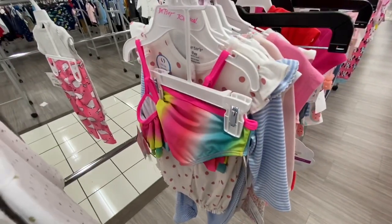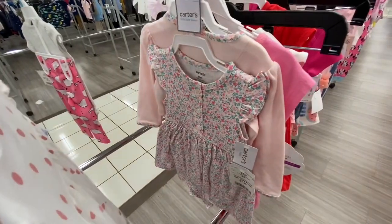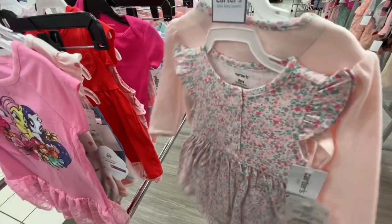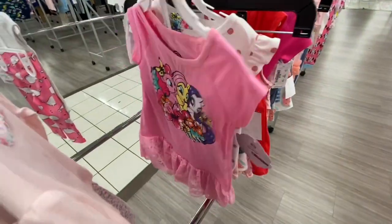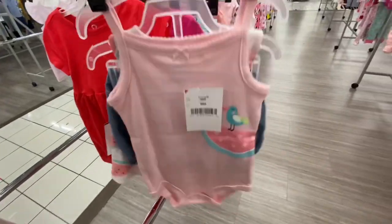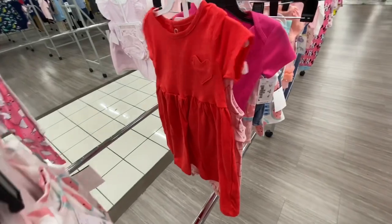So I'm loving all these little ruffles, and some of them come with little headbands. And this is like a two-piece where it's a little dress with a sweater cardigan. So cute. And then this is like a three-piece. It's got two little shirts and some jean shorts.